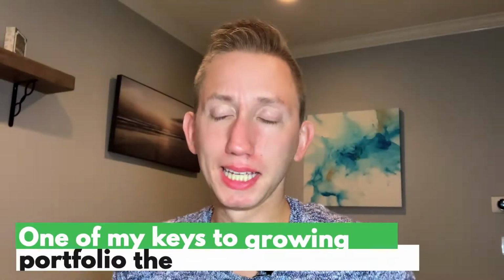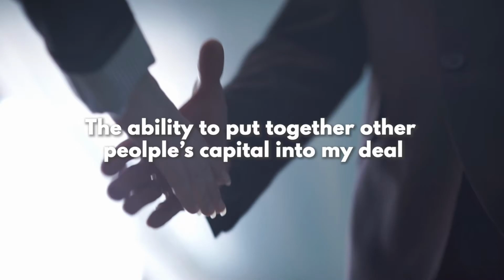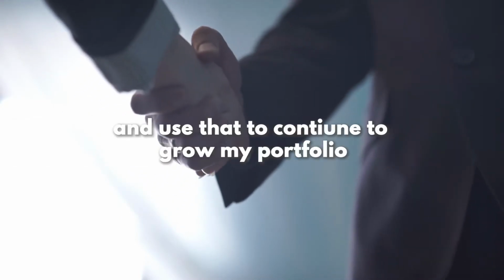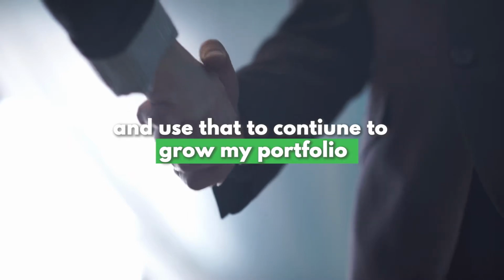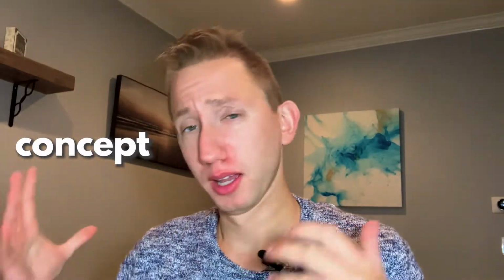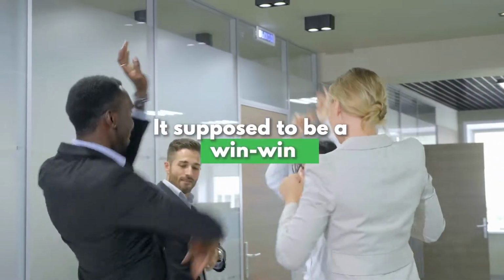So one of my keys to growing my portfolio the last couple of years has been the ability to put together other people's capital into my deal and use that to continue to grow out my portfolio. Now, in theory, it's a fantastic concept, right? Basically, it's a win-win. I get to continue to buy more buildings, get a small percentage ownership, whereas the investors that invest the capital usually also do very well, right? They either get a percent ownership in the building or get some sort of fixed rate of return, and it's supposed to be a win-win.